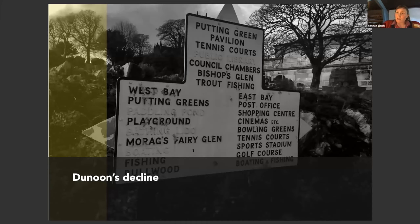But Dunoon has also had, for the last 60 years, a slow decline. It was rescued, interestingly, by the presence of American servicemen who were here, who used to be on Holy Loch, as part of a defense system.